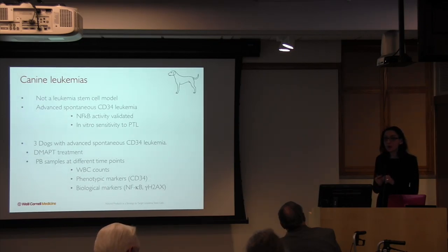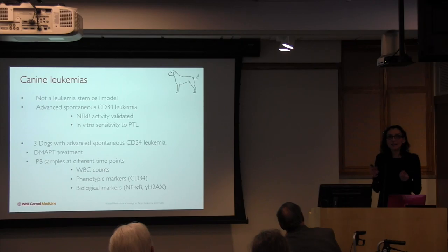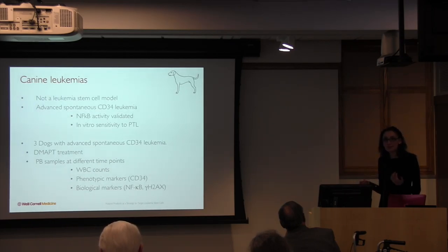We knew all the pharmacology of the MAPT in dogs, because that study was done to take the drug to clinical trials. So we knew that a dose of 100 milligrams per kilogram was the maximum tolerated dose for the dog. Even in that sense, we were lucky to have that information. So we took different time points. We collected peripheral blood and checked the white blood cell counts. We looked at CD34 because it was the only marker that we knew, and there are very few markers available for flow cytometry to look at dog cells.